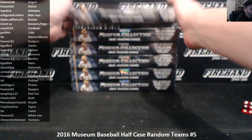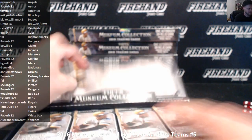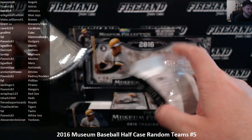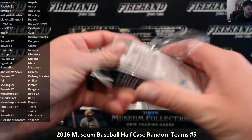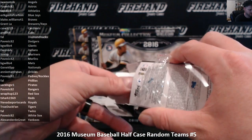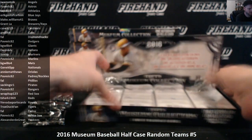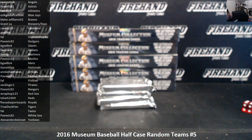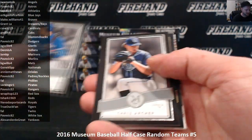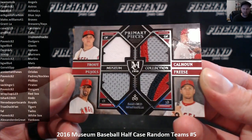Okay, here we go. Box one. Y'all feel heavy to me. Must be getting late, must be getting tired. Tulo, Archer, Hector Olivera, and a nice looking quad for the Angels. Trout, Calhoun, Freese, and Pujols with two patches on there.